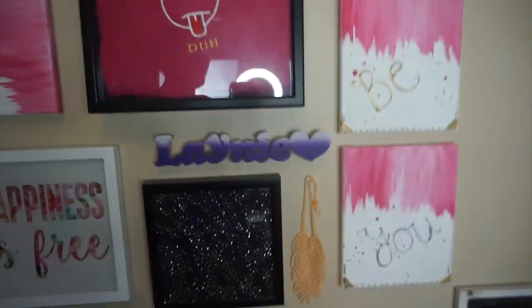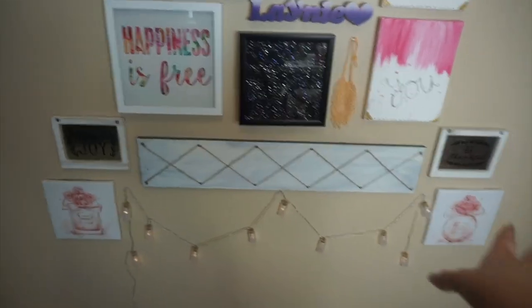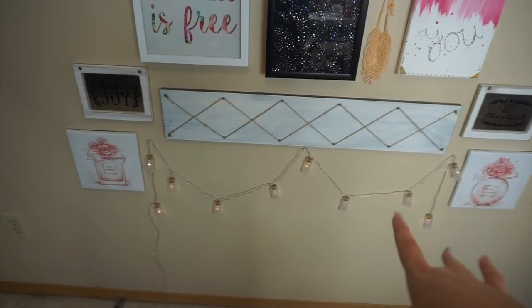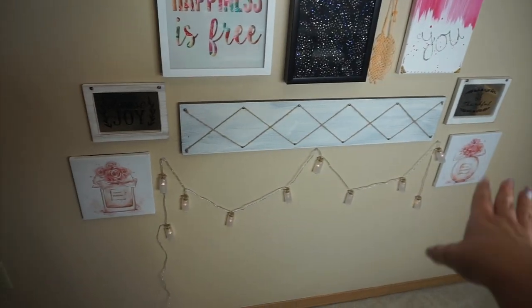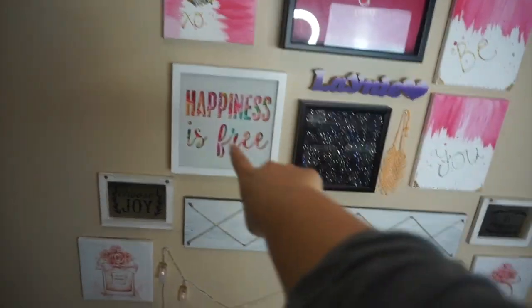So, yeah. And the last thing I want to show you is this wall over here, because I really love how this turned out. This board I got from Dollar General, and I think it's like a picture board, but I just like how it looks by itself. These cute little lights are from the Dollar Area at Target. Then the perfume bottles are from Dollar Tree, I believe. And then the Choose Joy and the Be Thankful are from Dollar General. The Happiness is Free, I believe, is also Dollar General.